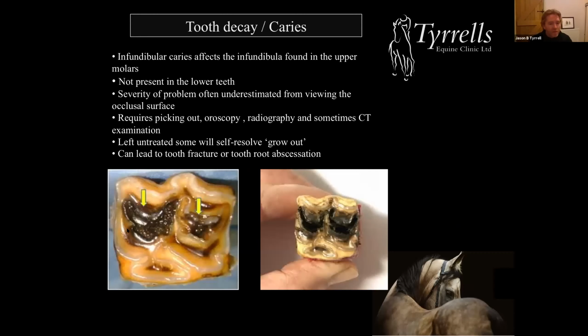So there's a center in the upper teeth, not the lower teeth, very, very occasionally in lower teeth, but almost exclusively in the upper teeth. You've got an area called the infundibulum in the middle of the tooth. And again, we've got weak cementum, so you get food packing in there, bacteria eating this away. So you end up with holes in the teeth, and the severity of the problems is often underestimated.